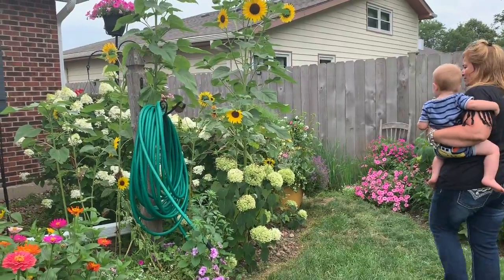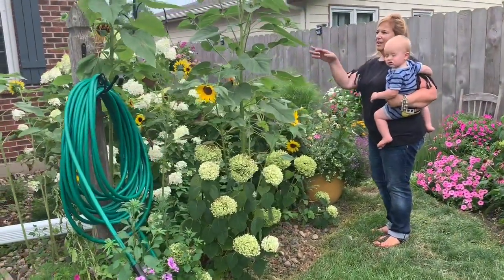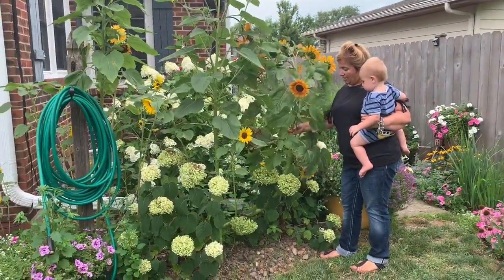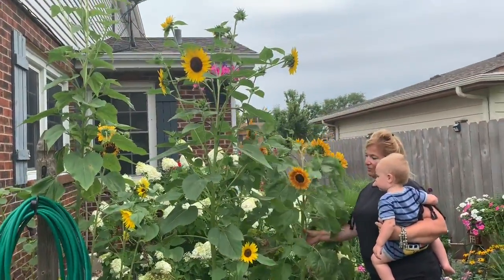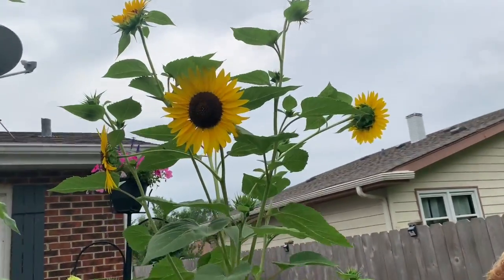So I just planted two of the incredible hydrangeas in here, and then I have a bunch of sunflowers growing, and this one for some reason is bent, and it's got a huge stalk, and it's curved. It's got really pretty flowers on it though, so I don't want to lose it, but it has to lay down.